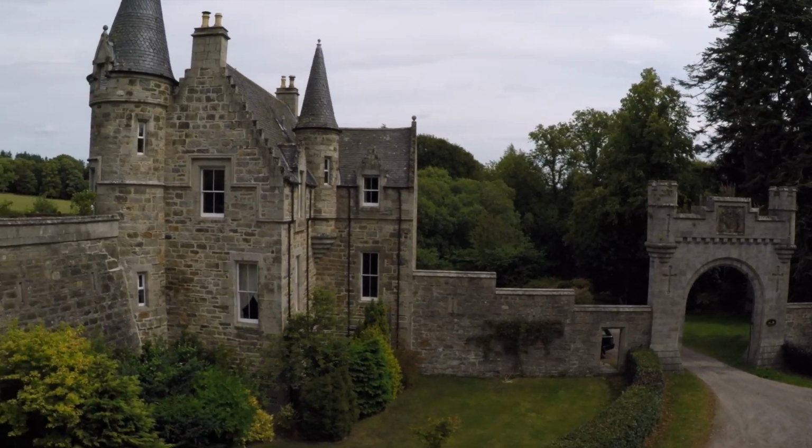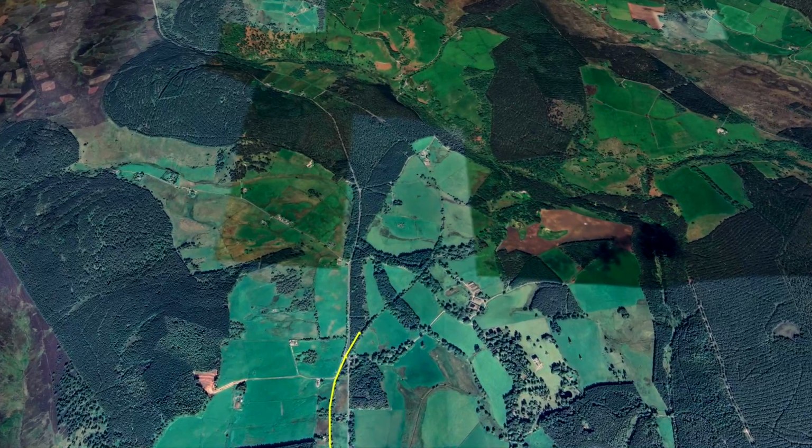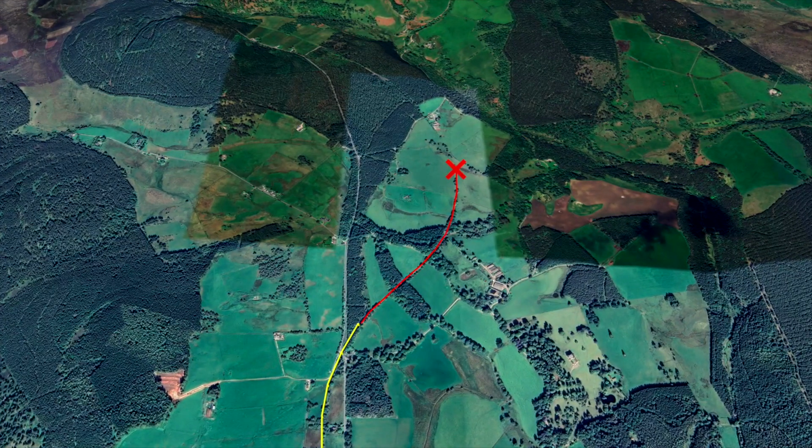Just after we passed the magnificent Castle Grant gatehouse, built as part payment for the railway to build across the Lord's land, we need to take our first detour.